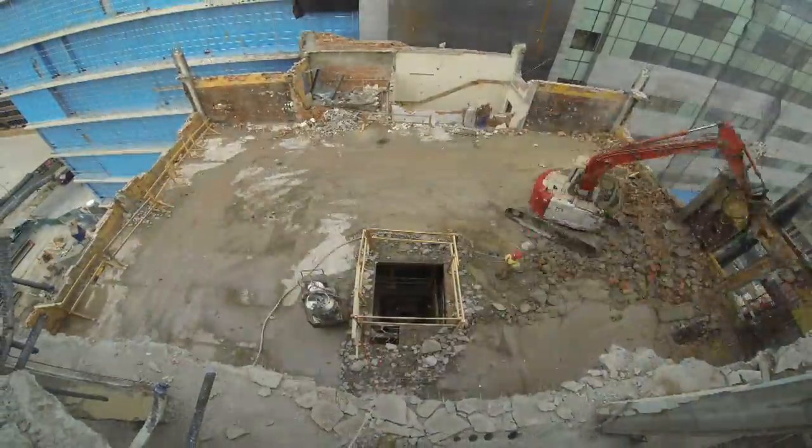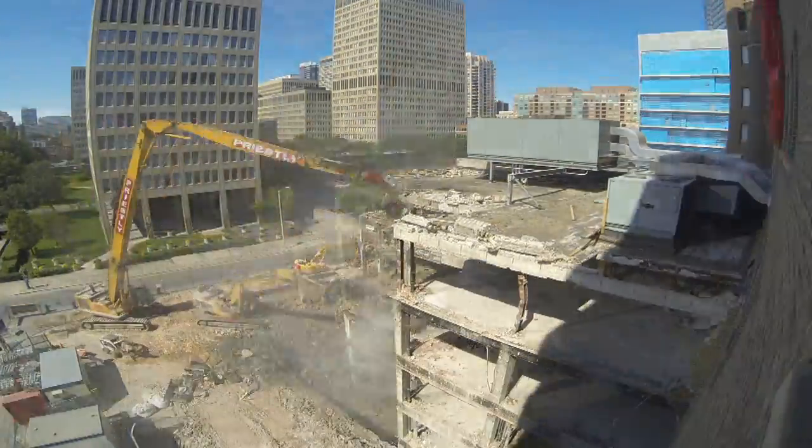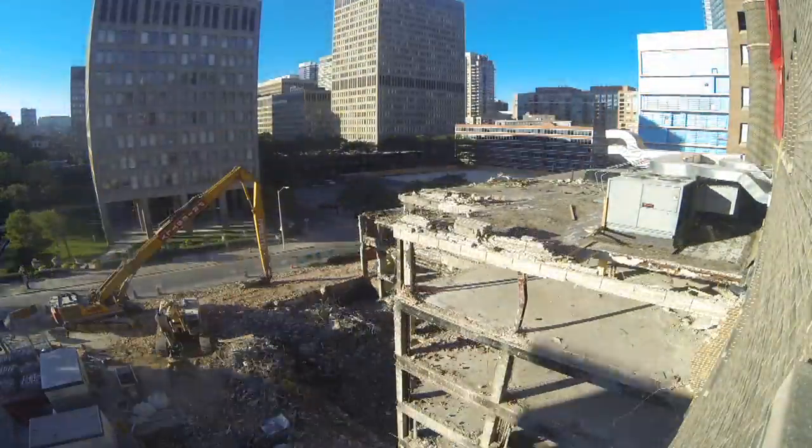So they've done a very good job at realizing the client's wants to salvage those items and being respectful about them. And Priestly has done a great job by tearing the building down, getting it out of our way, and doing it safely as well. Get it down, get it out of the way.